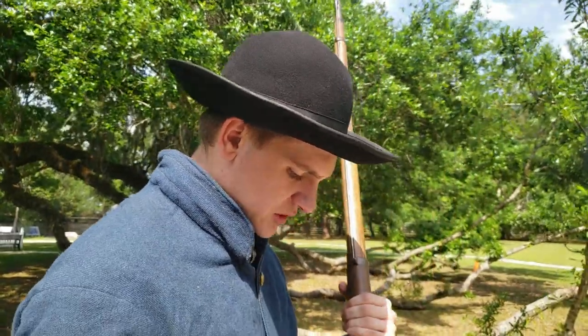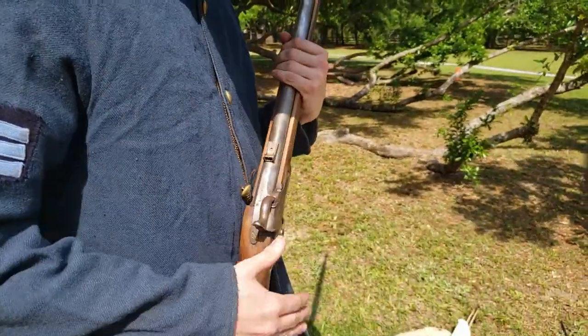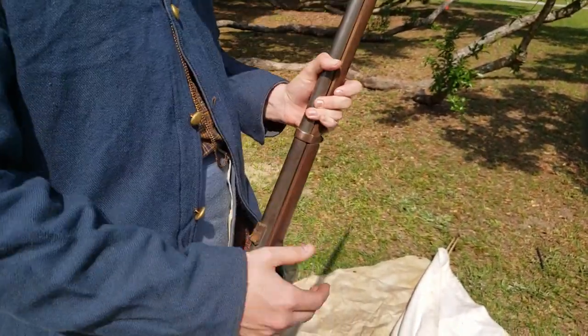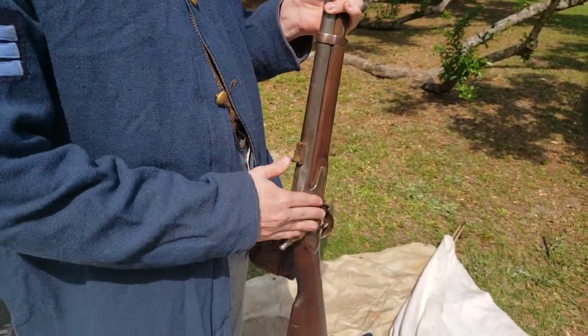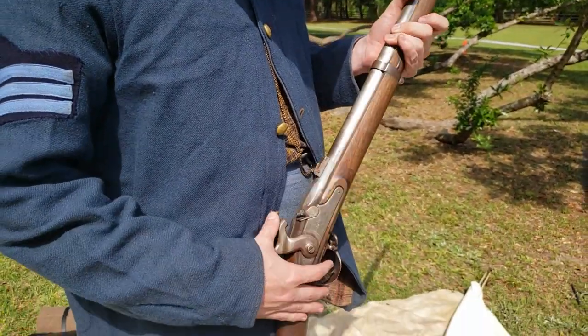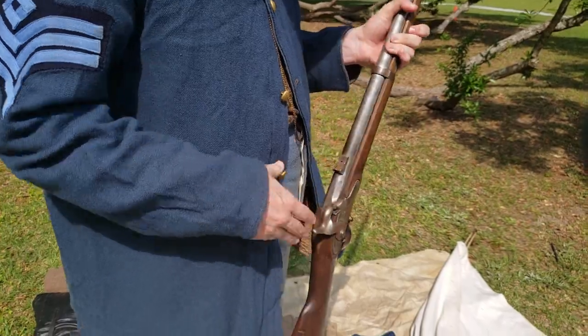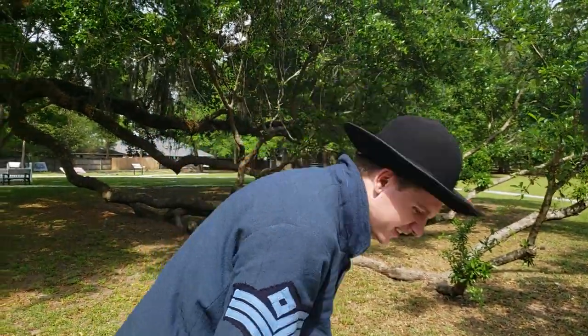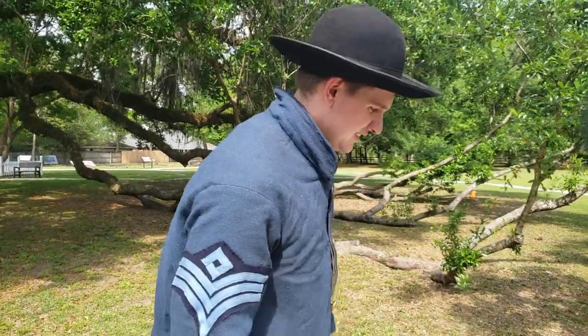This is really just a standard issue rifle, and it is a musket in the sense that it is muzzle loaded, and it also requires a nipple over here. This is where those percussion caps would go on to. Due to certain things, I cannot fire it or blank fire it. It's all good.